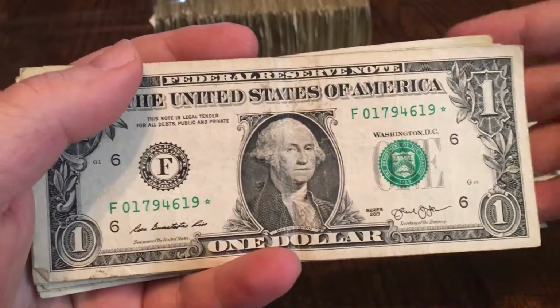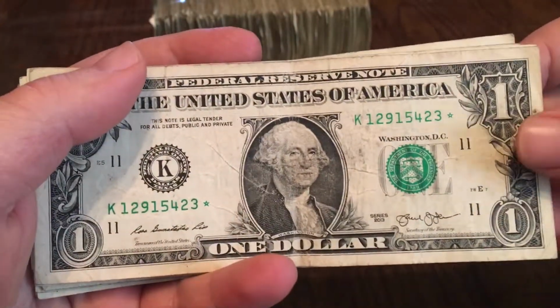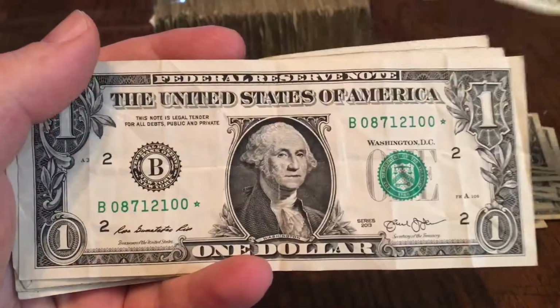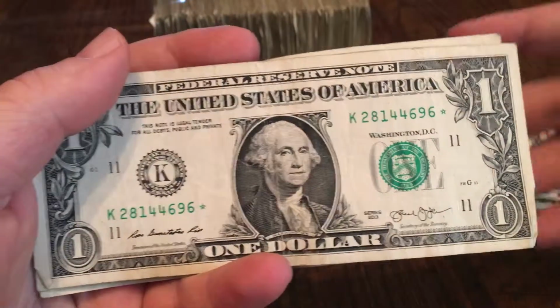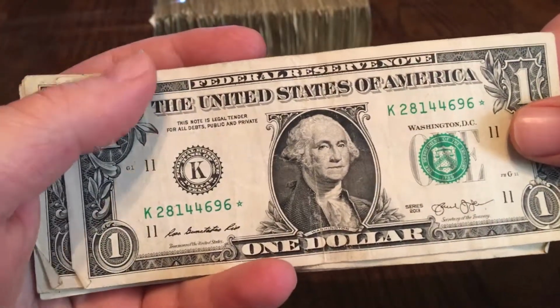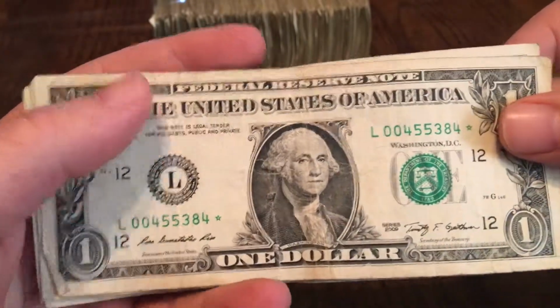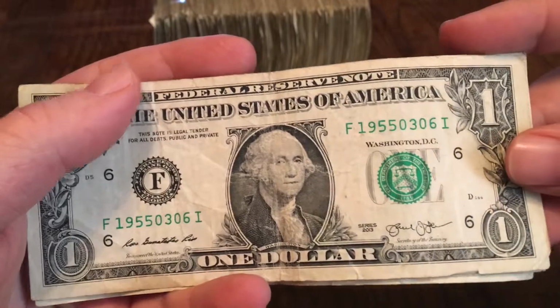And then again, the star notes could be at the end of the run, so those could also be worth something when they've got higher numbers. So I will definitely have to check all those out. Lots of star notes. That's one of the things I like about getting stacks from the Federal Reserve, is that you're going to get a lot of bills in decent shape. Very little writing, very little stamps.